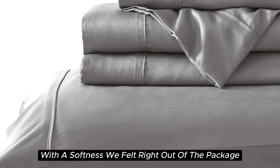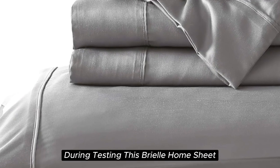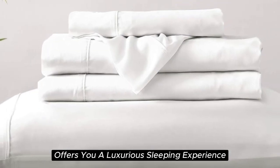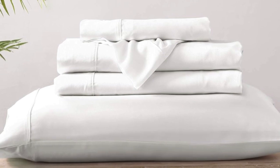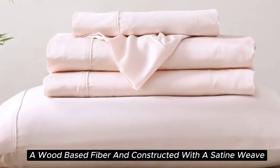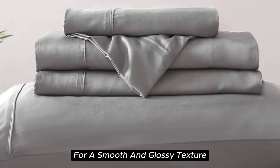With a softness we felt right out of the package during testing, this Brielle Home sheet offers you a luxurious sleeping experience at a lower price than pure silk. These sheets are made from Tencel-branded lyocell, a wood-based fiber, and constructed with a sateen weave for a smooth and glossy texture.